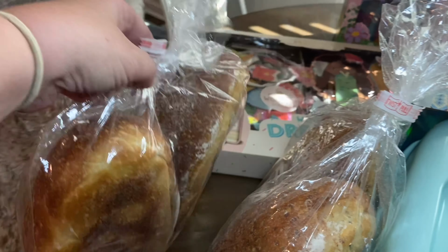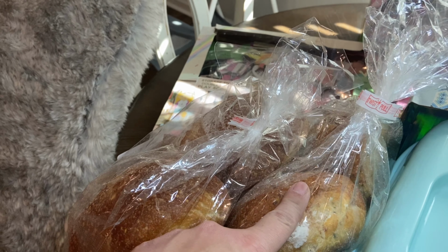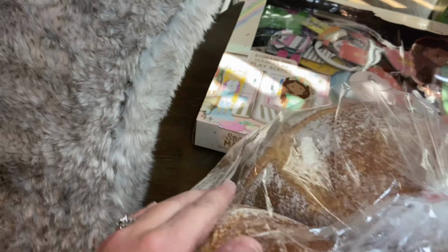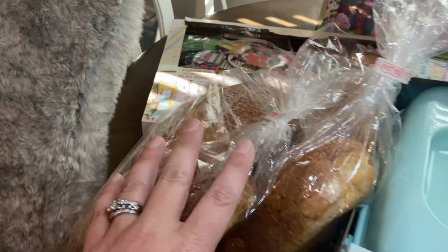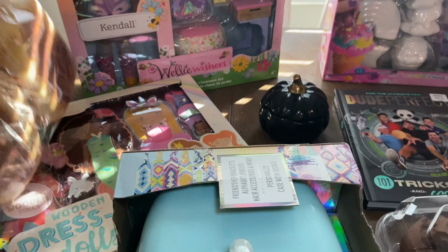I got two loaves of bread. One is just the original country white for us, and then the rosemary parmesan is for my mom. I believe they're $5.99 apiece for the two loaves of bread. So that is not bad. I'm going to move this so that I can show you this thing.